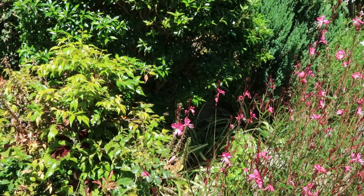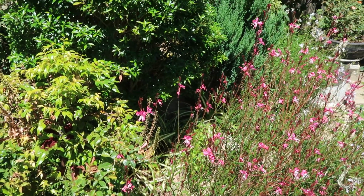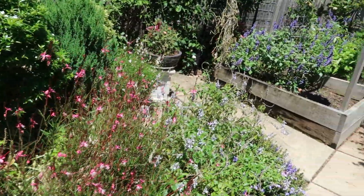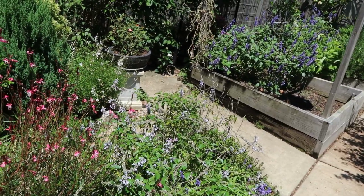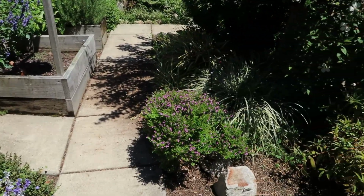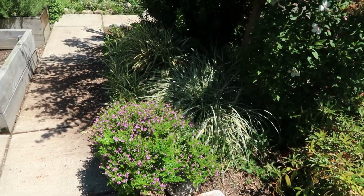Gosh, I'm just looking at this bee. Could you see that bee then in that flower? Looked like he was struggling. She was struggling there. But yeah, so I just wanted to say a proper hello, get some sunshine, enjoy a little wander.